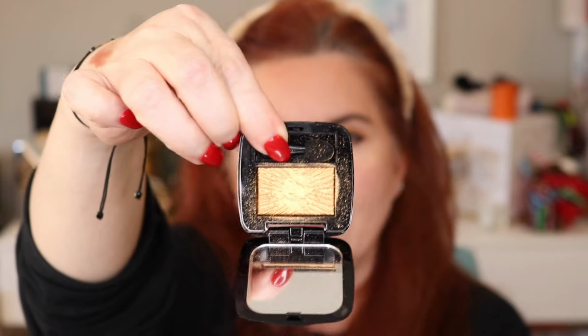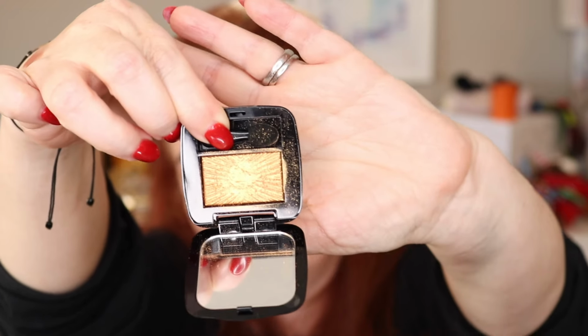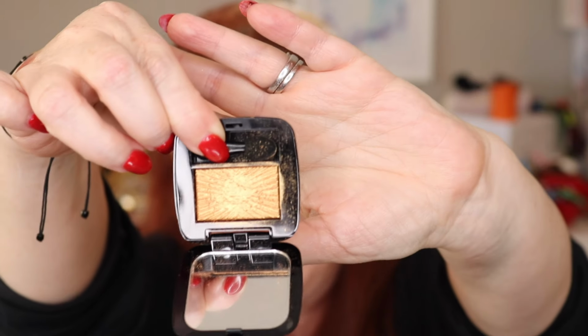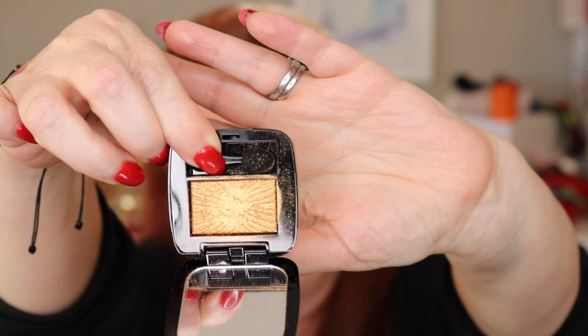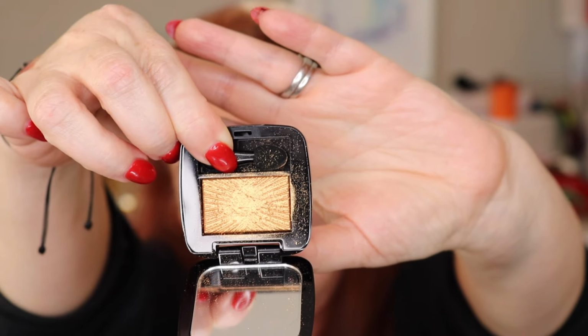They are more expensive, but you actually get quite a bit. It doesn't look like it in the pan, but there is. They're really good products, really nice shadows. This one, which I have all over my eye, and the camera's having difficulty. It just can't focus. I understand how it feels, but we need to focus. There we go. That's gold.